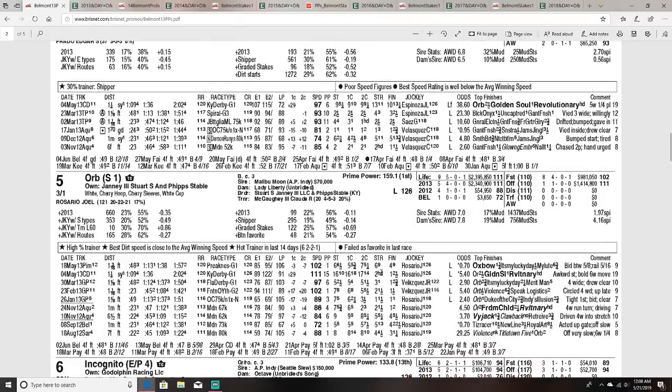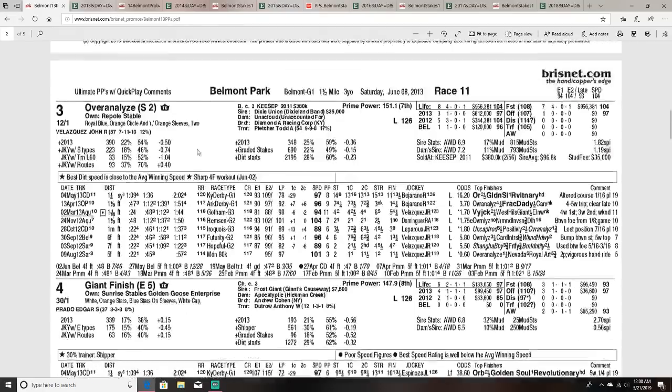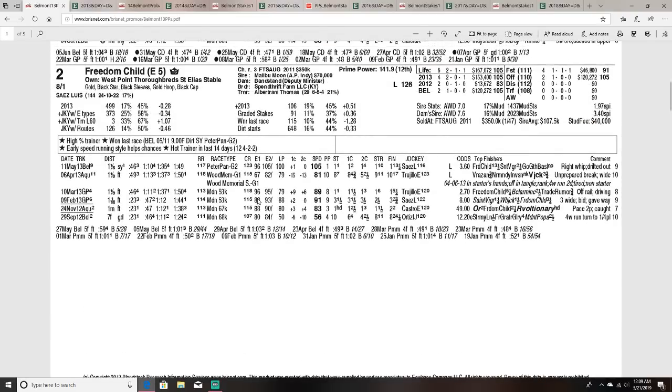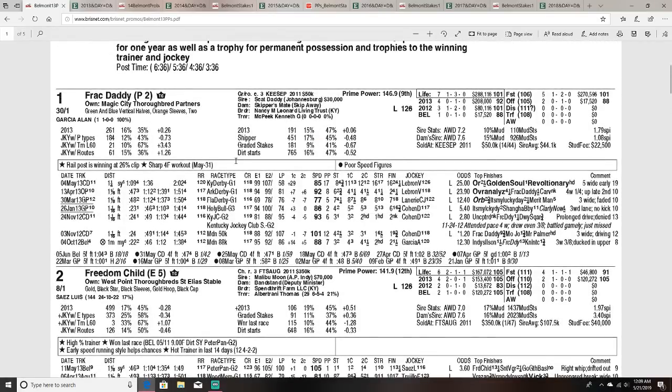See, Orb got fourth in the Preakness, ran third in the Belmont. See, Overanalyze. He was another one of those Pletcher horses, Kentucky Derby to Belmont angle, but that one didn't win. Palace Malice won. Freedom Child won the Peter Pan by 13 1/4 lengths, and he didn't fire in the Belmont. There's only one horse that's won that, and I'll get into him in a minute from that angle.